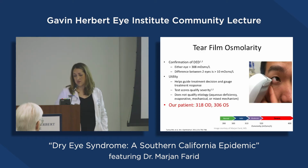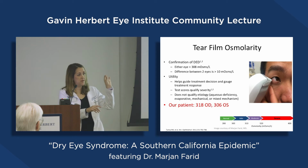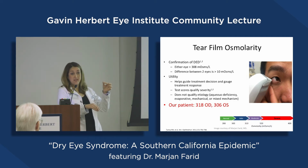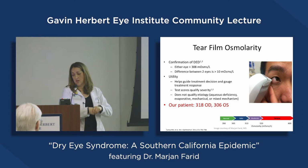So these are some of the other testing we can do. We can look at osmolarity, where we take a little bit of the tear, an aliquot of the tear, and look at how salty it is. So if it's hyperosmolar, then we know that there's dry eye disease by definition, hyperosmolarity of the tear film. It's actually one of the central definitions that has been recently published.